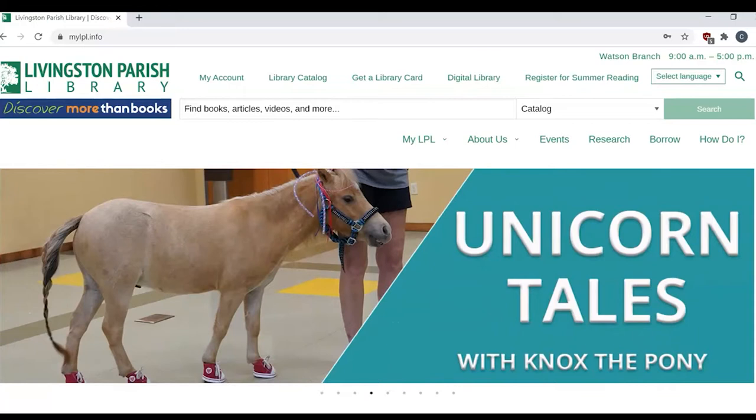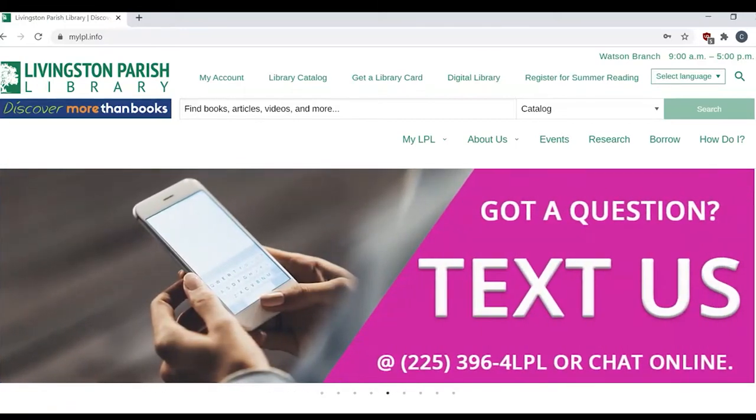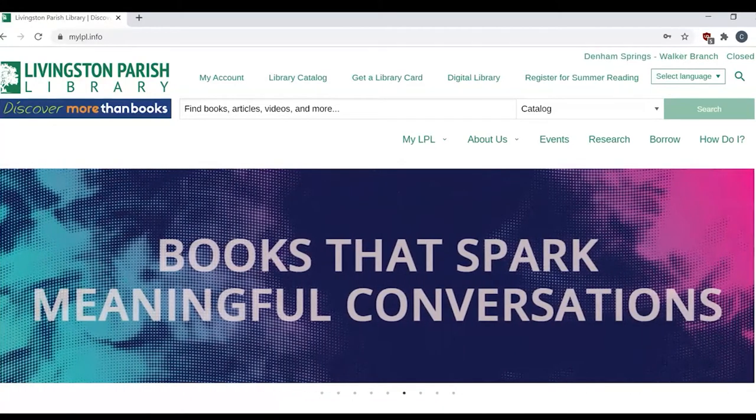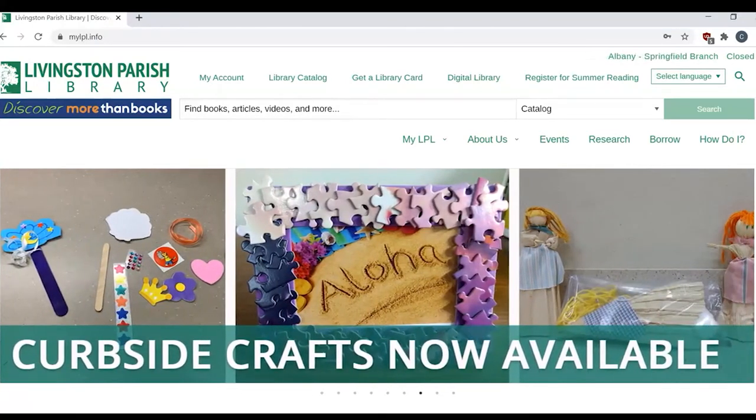If you're like many of us, you're sticking a little closer to home these days. If the walls are starting to close in a little, you're in luck. All of the July Technology Tuesdays will show you ways you can explore faraway places through library databases that allow you to explore from the comfort of your own home.